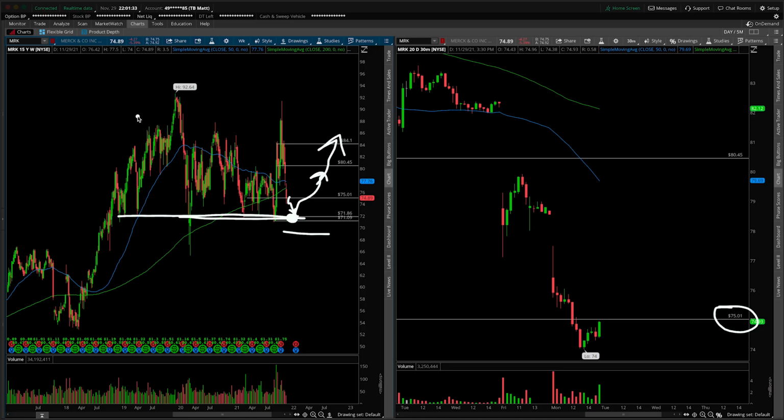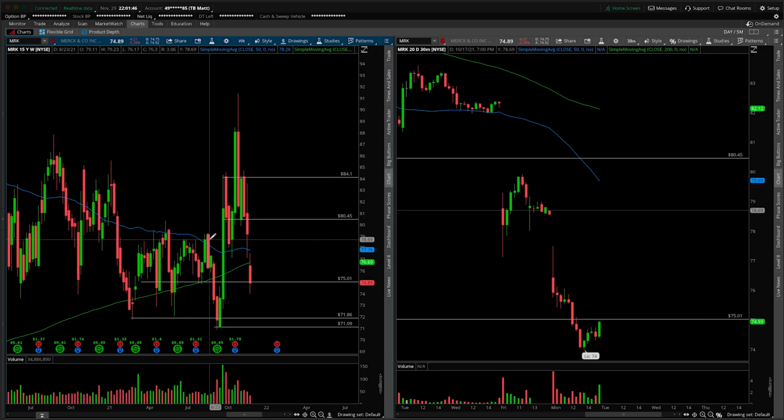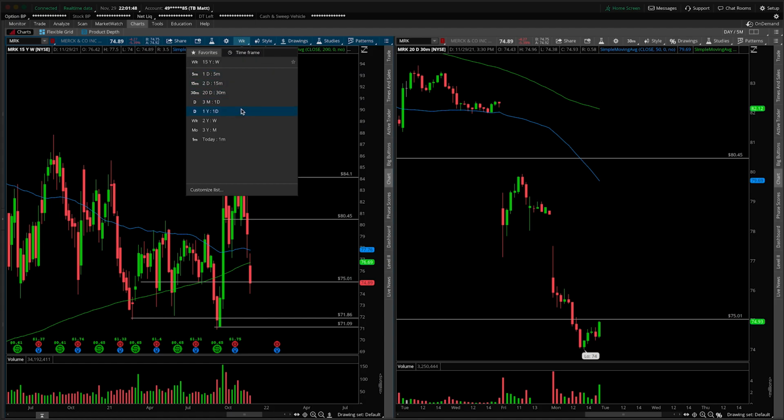Now, I'm not saying this unfolds over the course of like a week or a month or anything like that, but you can see how from a longer term perspective, that could be one potential trade idea here inside of Merck, an investment, if you believe in the company and its fundamentals. Let's get to what we do best though, which is of course short-term price action analysis.